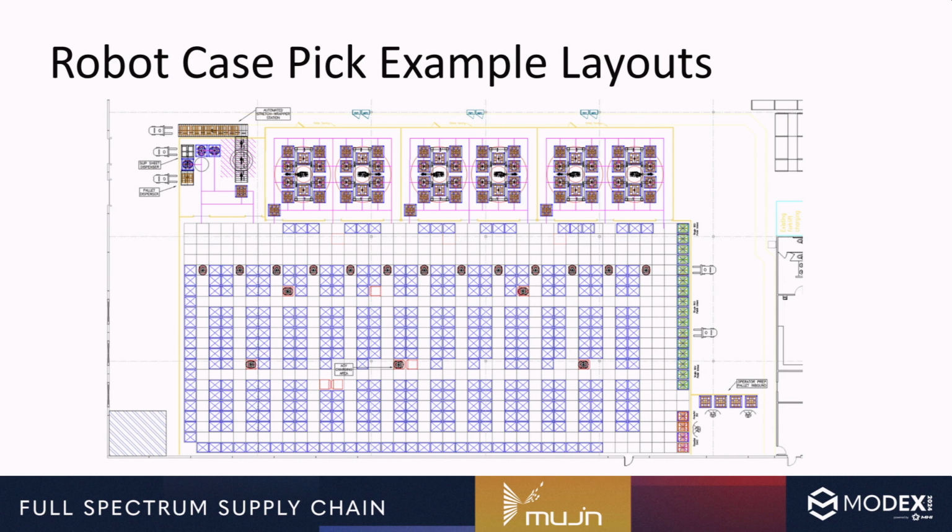And this is an example layout, if anybody's curious what that would look like. Here the robots are north, and all of your temporary buffer locations are south, and then you have your AGVs going through them.